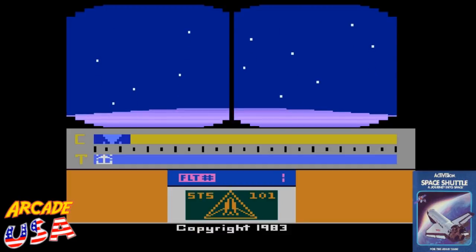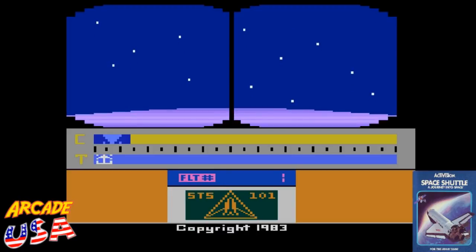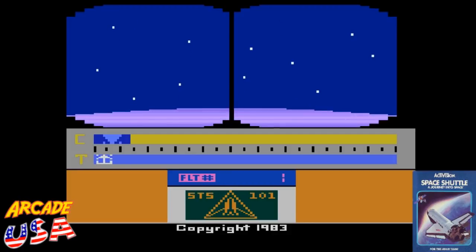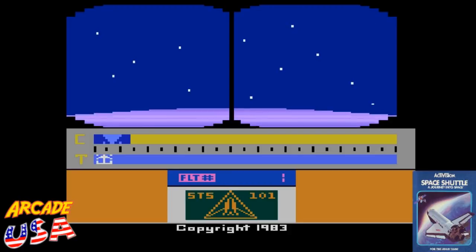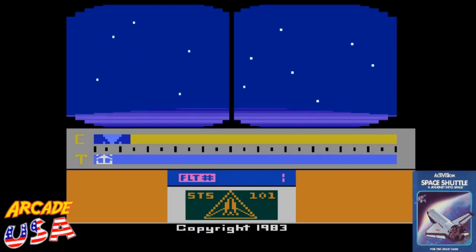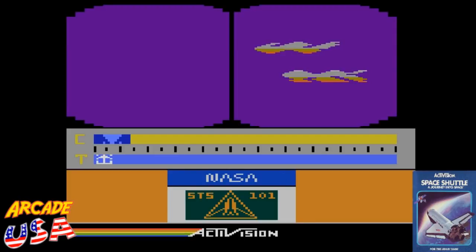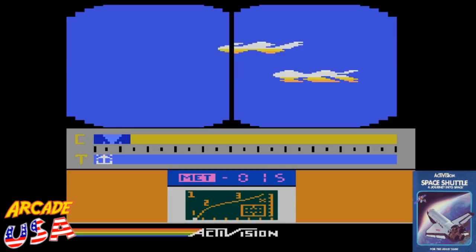Now, looking at the screen, it's got some really great colors. I like the effect of the stars moving up and you got the Earth down below that you're orbiting. And I like the STS-101 symbol. And of course, Activision puts their really cool logo at the bottom of the games, which I really like. So right now we're going to hit start. So as the sun rises and the clouds are passing by, we're getting ready for launch. Here we go. Okay.